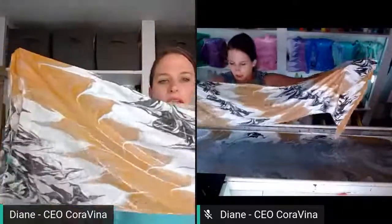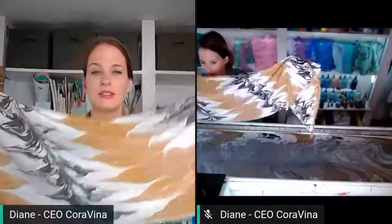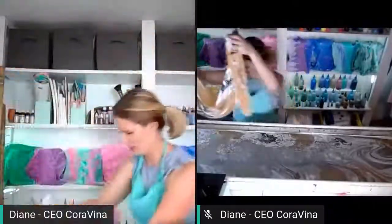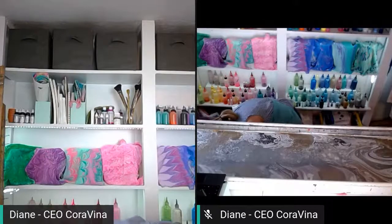Oh, I like it. I think it's pretty. I don't have any scarves like this. I think this would be a good scarf on a nice neutral palette. I'm trying to get the whole view here. Love it, love it. All right, I'm going to put it in the bucket and we're going to rinse it off. Super fun. I like that color scheme. I think you guys made a really good choice.